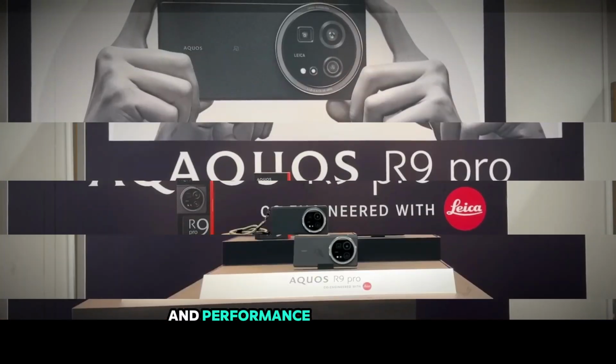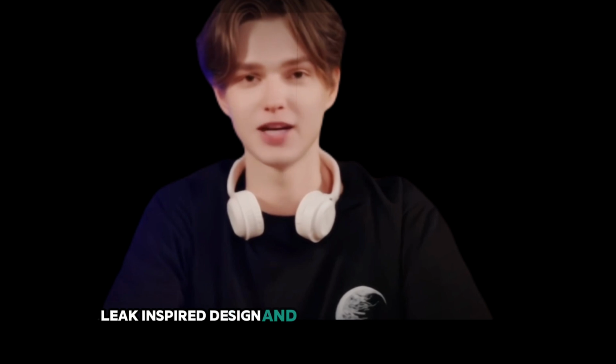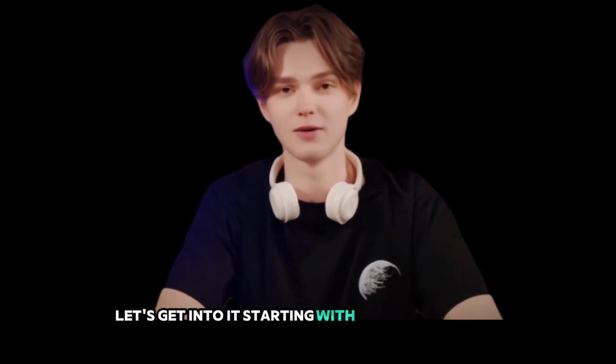Today, we're diving into a flagship that's turning heads with its unique blend of style and performance, the AQUOS R9 Pro. This isn't just another smartphone with a sleek, Leica-inspired design and some serious camera chops. It's a fresh take on what a premium device can be. Let's get into it, starting with the look and feel.